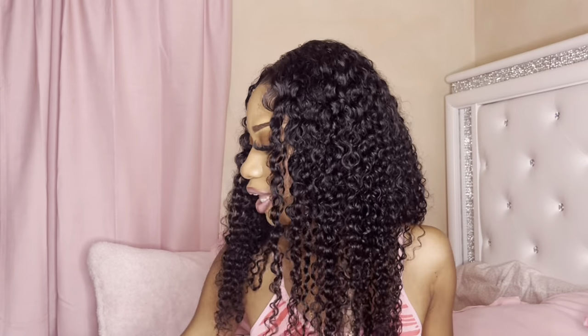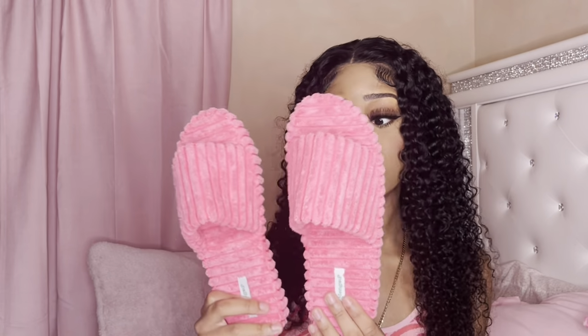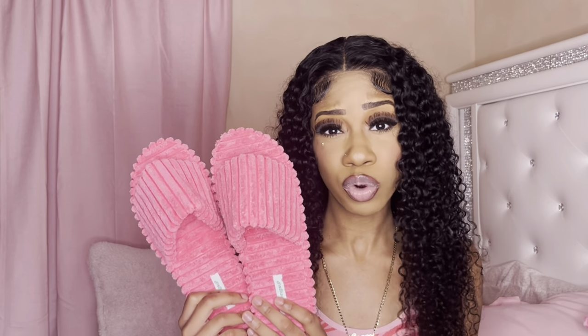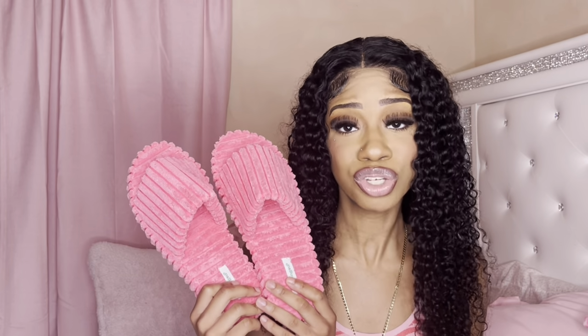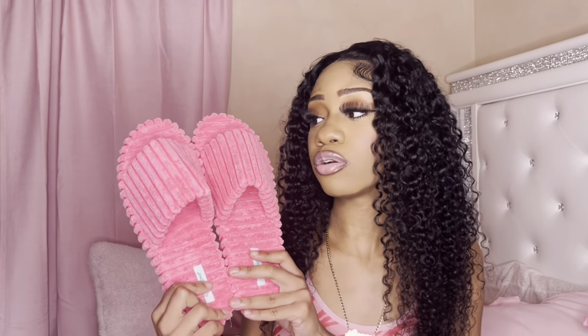And then the next pair of shoes I got is these bedroom slippers. Yes, they do say that they're bedroom slippers, but I've seen a lot of people wearing these out, and I would wear my bedroom slippers out too if they're giving cute, okay, period. Sometimes I go out with my teddy bear slippers and it don't matter. I got these in a size 39. These are really, really cute.